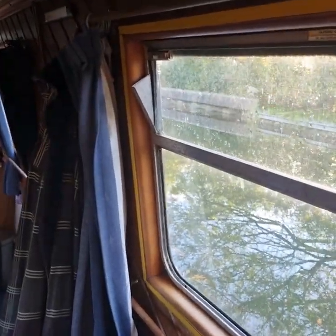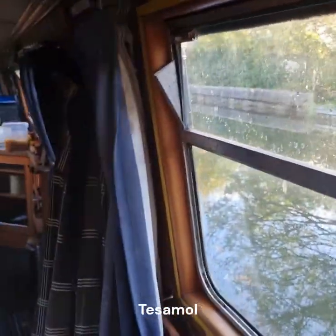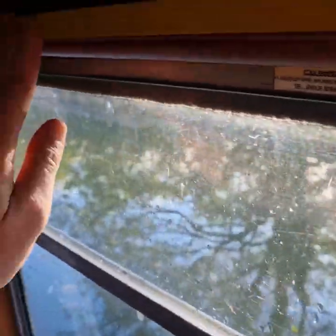This is the window. I'm just going to give you a quick example window. I'm not going to go around all of them, they're all the same. So there used to be this stuff called Tesamoll, which was like a very, very thin film, like a perspex film, almost like cling film. You used to put this Tesamoll on around here, and it would stick around the window basically. A year or so ago when COVID hit, they stopped making the Tesamoll, and it's just impossible to get this brand that used to do this sort of clear film.